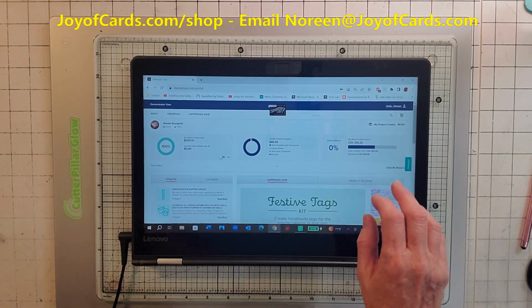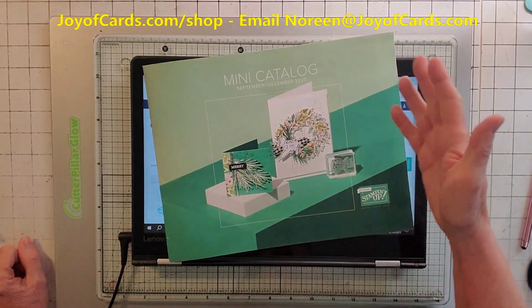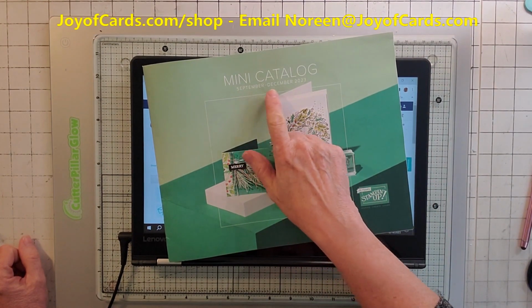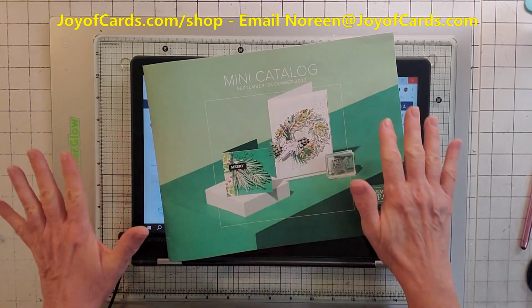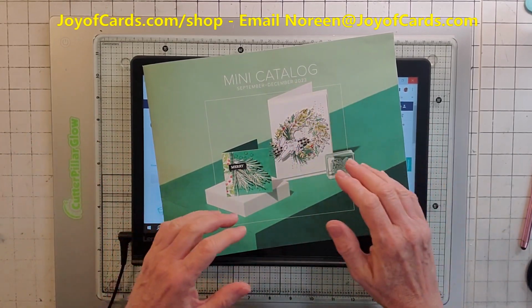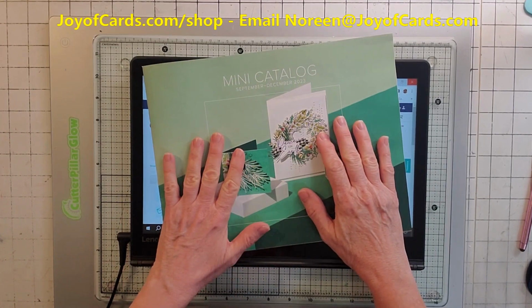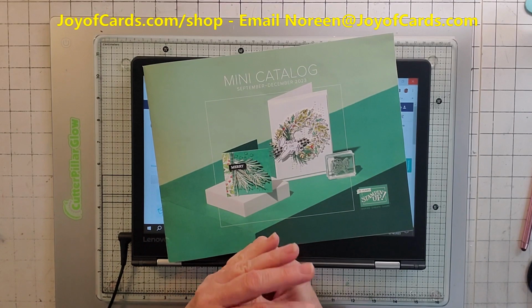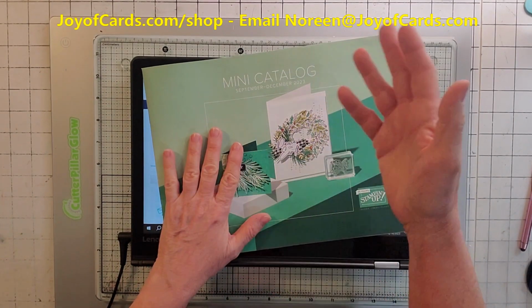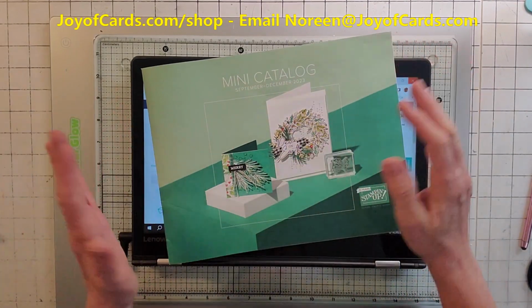First of all, the new mini catalog. As demonstrators, we all have it right now, but it starts September to December 2023. And I can only show you the front because it's not released yet, and I would go to Stampin' Up! jail. But you can get on the list: you can email me at Noreen@joyacards.com, and I'll send you one when it's released. Or go ahead and get a catalog.